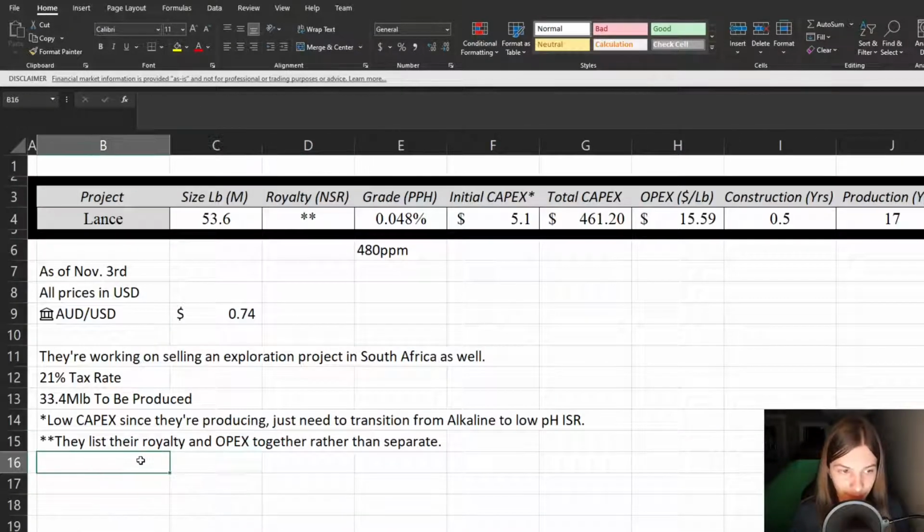So, going over their project overview, we can see here that Lance has 53.6 million pounds in the ground, and their royalty, I didn't get an exact number because they put their OPEX and royalty together rather than separate them. So this OPEX does include their royalty when we get over to that. The grade here is very, very low, 480 parts per million, but because they are using the ISR, that helps make up for it.